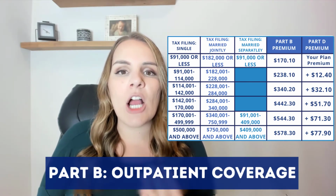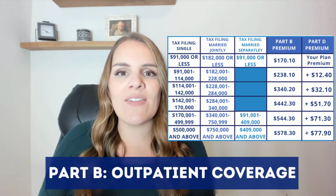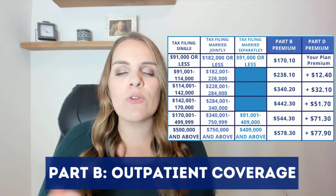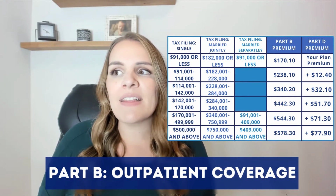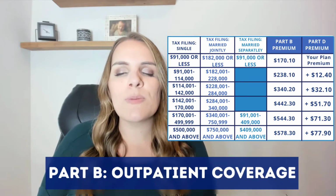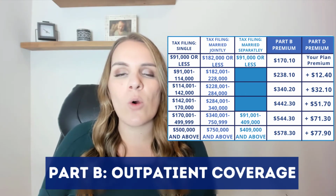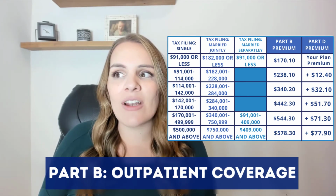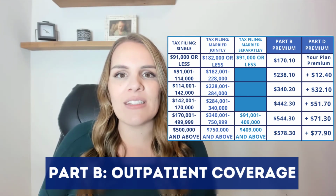The next level is $142,000 to $170,000 single, or $284,000 to $340,000 married jointly. And that's going to increase your premium by $272.20, which makes your Part B premium $442.30. And your Part D add-on is going to be $51.70.